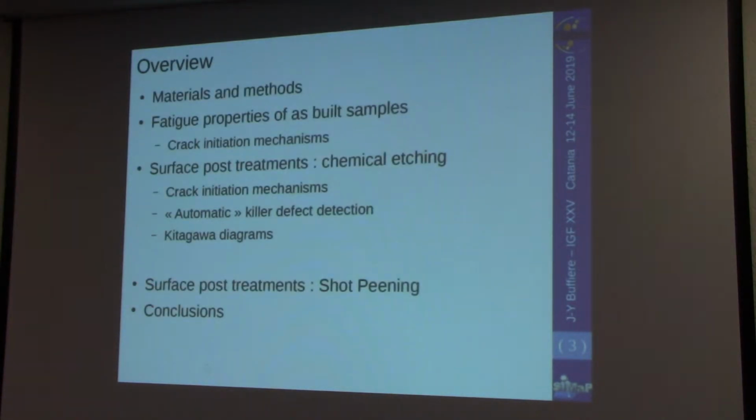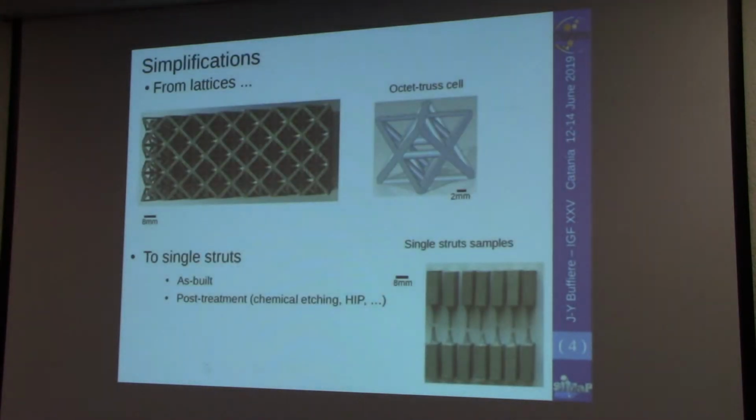Okay, so this is the outline. We'll just say a few words about the materials. Then why they fail and how they fail, and what we used in terms of surface post-treatments, chemical etching and shot peening, and a few words of conclusion.